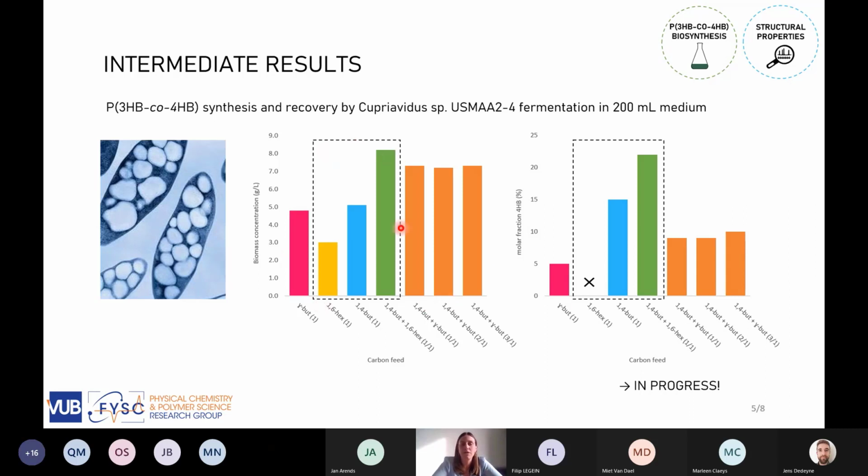In this box, I have a nice example for you. As you can see, these are different carbon sources, and what is the same is the total carbon concentration. It's only the composition of the carbon sources that is being varied. By using single carbon sources, for example, the one in yellow and the one in blue, we have a much lower biomass growth than when combining carbon sources together. This also affects the PHA synthesis. When combining 2 carbon sources, we have a higher biomass growth and a higher PHA synthesis.